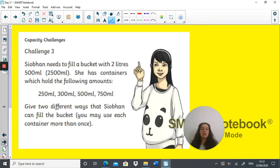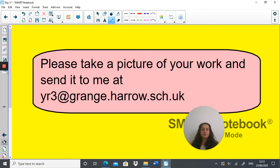And challenge 3, Siobhan needs to fill a bucket with 2 litres and 500 millilitres, which is the same as 2,500 millilitres. She has containers which hold the following amounts: 250 millilitres, 300 millilitres, 500 millilitres, and 750 millilitres. Give 2 different ways that Siobhan can fill the bucket, and you can use these containers more than once.